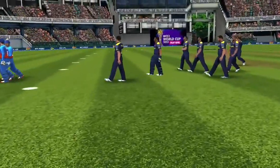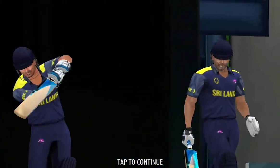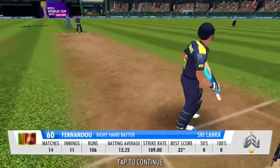Ooh, what a delivery. The batsman will be tested with the new ball here. Let's hope they survive the initial attack.